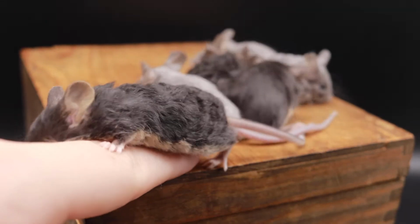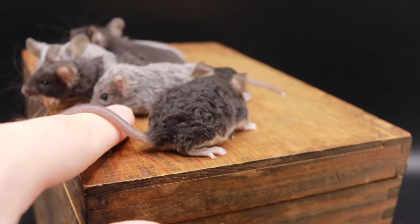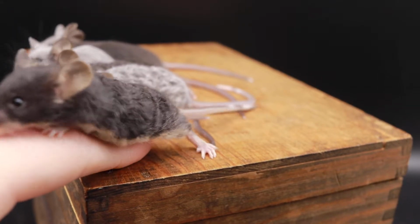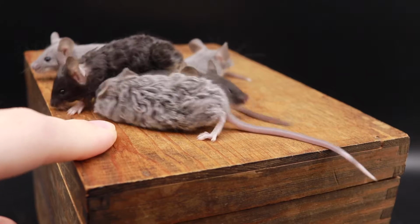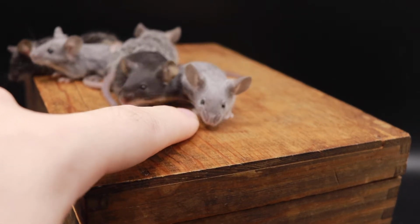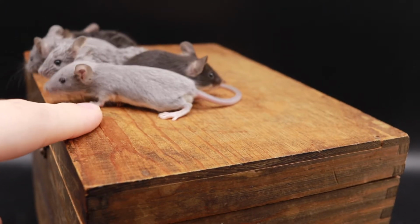Very interesting. Nowhere near the same affinity for my finger as Dopamine's litter. These guys have also been handled substantially less, so that could be part of it. There we go. Come on up, Pino. No. These guys don't have anywhere near the affinity for my finger that the other ones have. Now, it could be their genetics. It could be that conditioning that they got early on, because these guys were not handled every day.